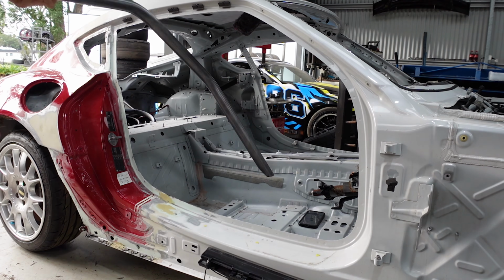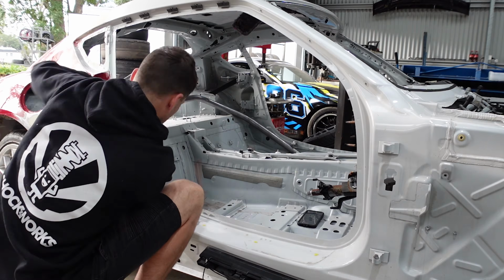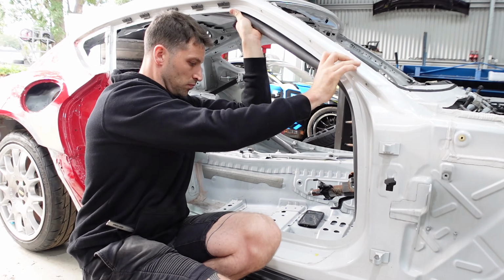So I'm sending the car off to Custom Craft next week, and before I send the car off, we have to start mocking up the full cage in the car and working out what tabs and bits and pieces need to be removed so everything can be welded and fitted correctly.